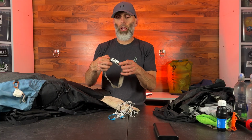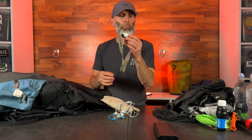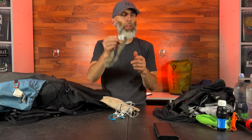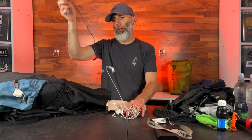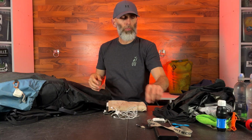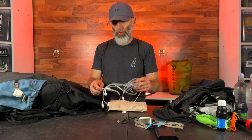I have my Nitecore NU25 headlamp, rechargeable. I've had this thing for years. I am going to be getting a new Nitecore headlamp here soon, but this is the one that I am using for now. Then I have the 2 different types of USB cords here for charging. My headlamp uses the old cord. My Garmin and my speaker use the new one, so I need to have both.